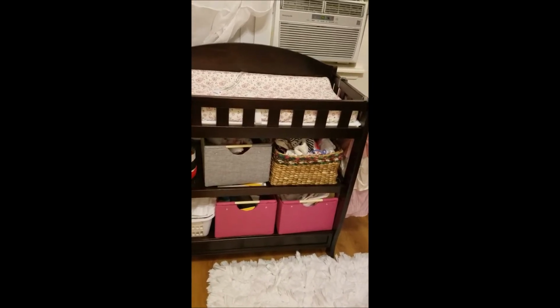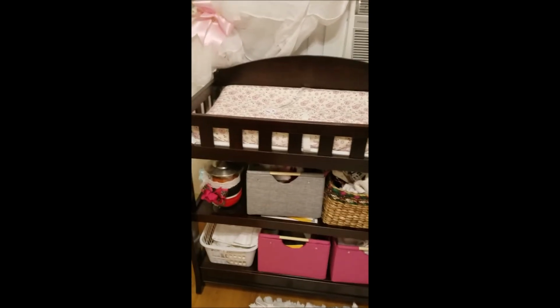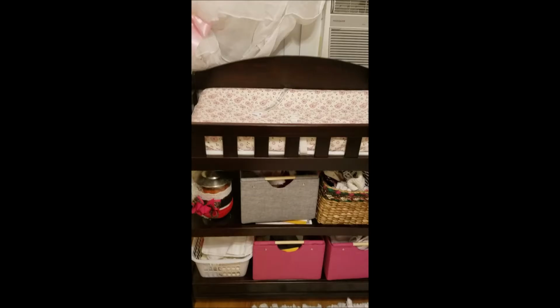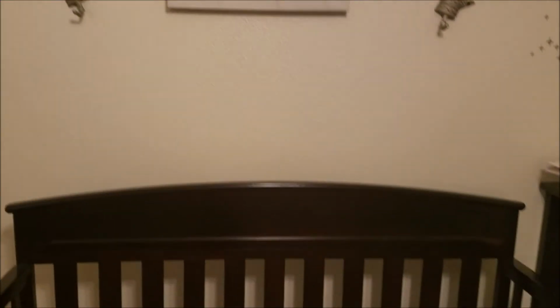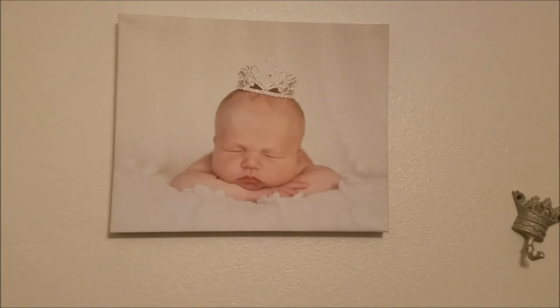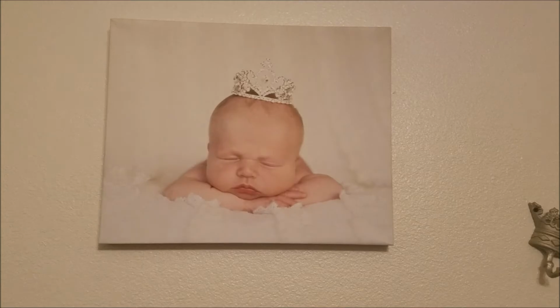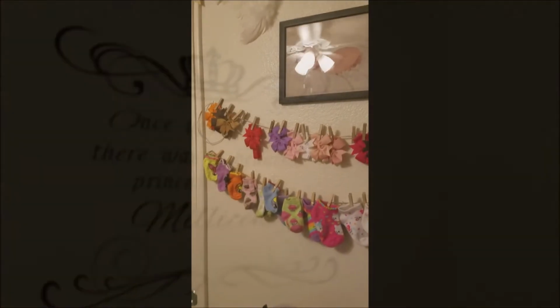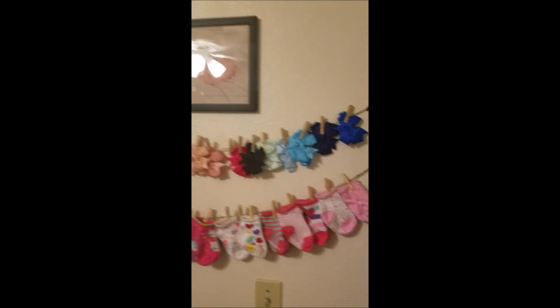So this is her cloth diapers and clothes that need to be put away, bath stuff, and more blankets. She has tons of blankets. And that's pretty functional. For a while, I didn't have a dresser. I mean, I didn't have a bookshelf, so it was really good.